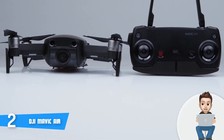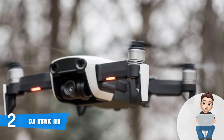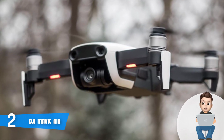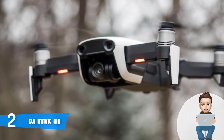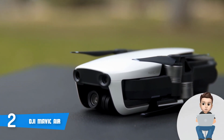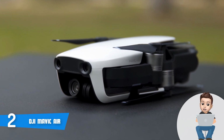Moving on, this unit also has an internal storage of 8 GB, aside from the included micro SD card slot, which I really like, due to the fact that you can save your content directly to this quadcopter. Last but not least, the battery life can last up to 21 minutes per charge, which means that you will have enough time for capturing dozens of photos and videos. To conclude, the Mavic Air is a must-have, especially if you're looking for a high-end quadcopter.